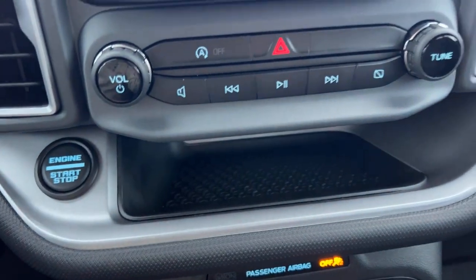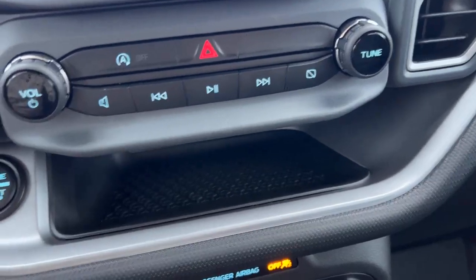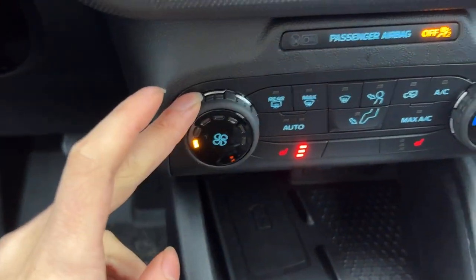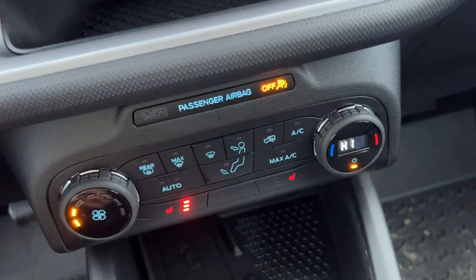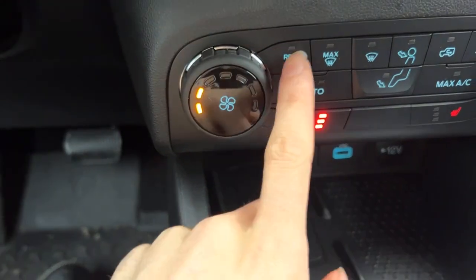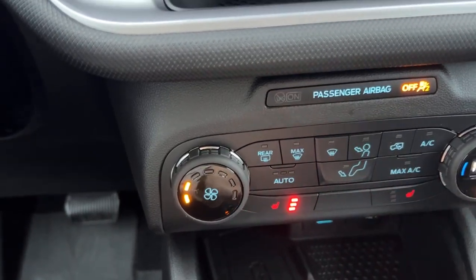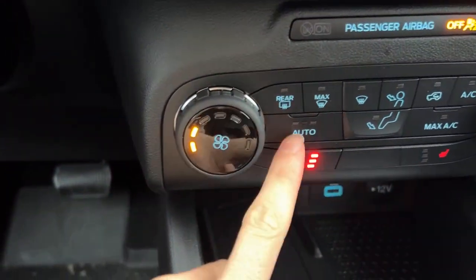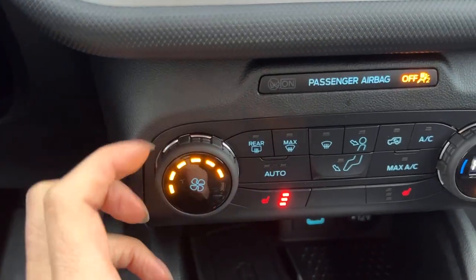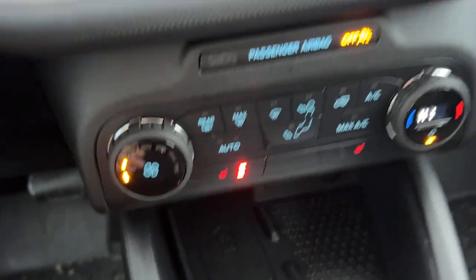Got a little storage tray right down over there, storing any smaller items. You can put a phone in there or something like that. We got some climate controls down here. Super simple. You got your fan speed. You got your temperature right there. It shows you exactly what the temperature is. Really easy to use. We got your front and rear defrost, air circulation, AC. You can set AC to max if the regular AC isn't enough for you. We got some auto settings there for your climate control, so you don't even have to worry about it. Heated seats for the front seats, the driver and the passenger.